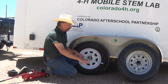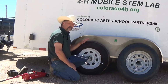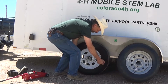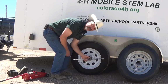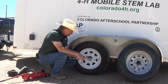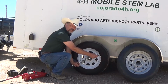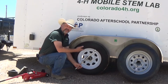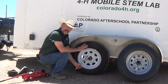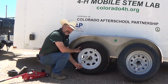So the first thing I'm going to do, because these lug nuts are tightened pretty tight, before I even jack the trailer up, all I'm going to do is just very slightly loosen that, and once it turns just a little bit, I know that that lug nut is loose, but it's not so loose that I'm taking the tire off now. I'm just making sure it's loose. The reason I do that before I jack the vehicle up is because, like I said, the trailer is secured. It's not going to move. It's attached to the tow vehicle. I have wheel chocks on, and this tire is on the ground.